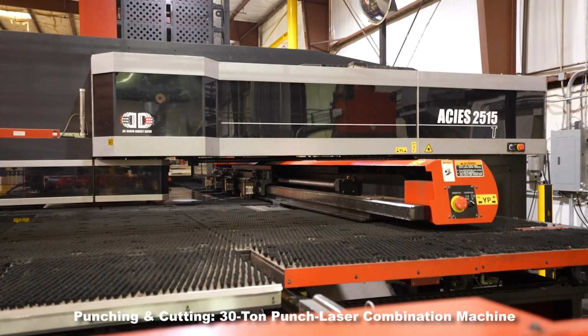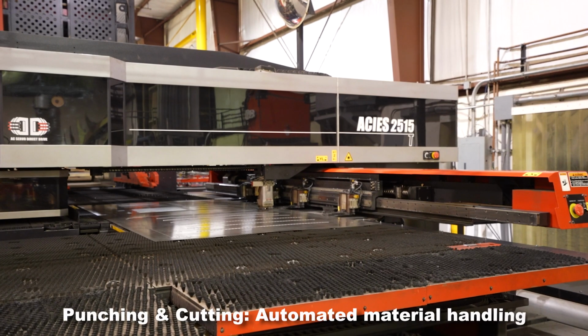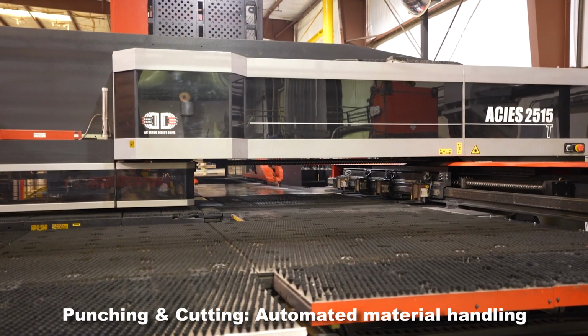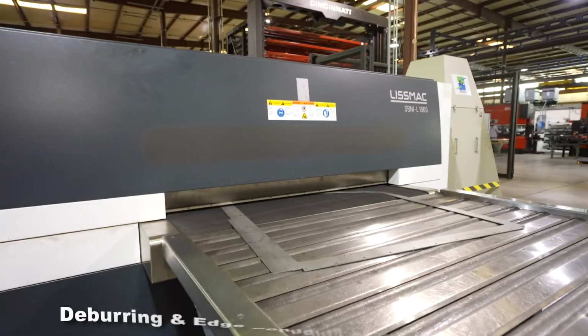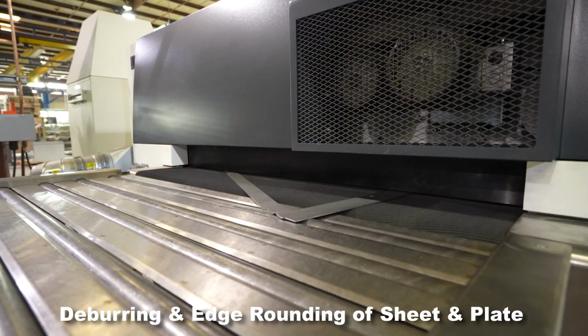Our 4-kilowatt fiber laser and punch laser combo machines allow us to produce sheet metal parts with the utmost efficiency. When necessary, parts are deburred through our automated process.